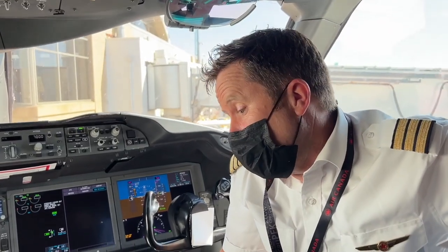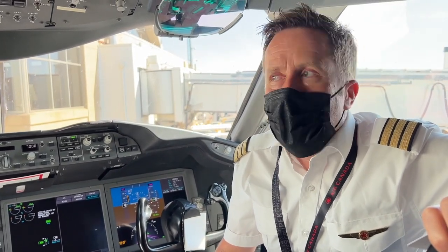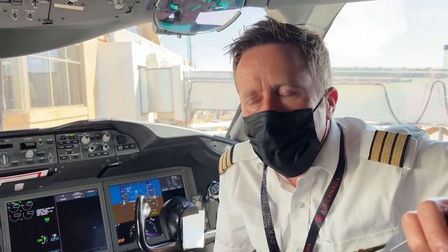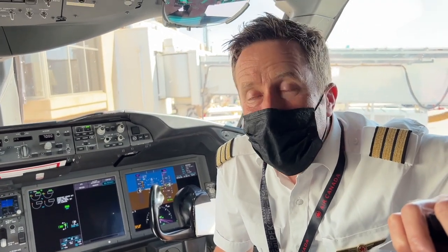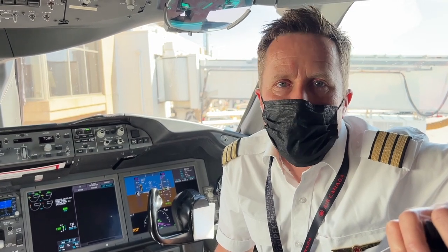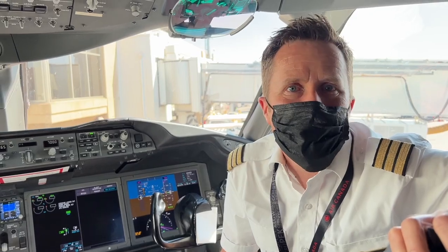Hello, today's flight time to Montreal is about 3 hours and 15, 3 hours and 20 minutes. We're flight planned at an altitude of 37,000 feet, but I suspect we'll be climbing straight up to flight level 390, 39,000 feet. Do we have a lot of tailwind today? It is a good tailwind today, so we're going to be about 10 to 15 minutes under schedule to make up for the minor delay that we had coming in. So it's a good day for flying.